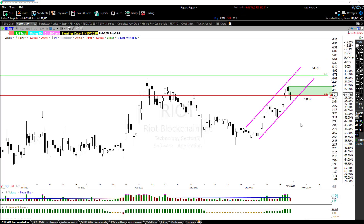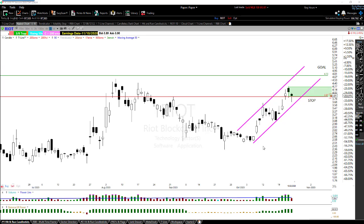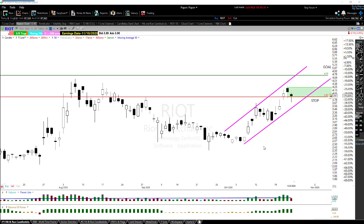RIOT, how about RIOT? Another little cheapy stock. Seems like today I've got a lot of lower price stocks. I've been asked by several people to always try to put a couple of those on there, so just trying really hard to do that. So RIOT: low, high, higher low, higher high, higher low.